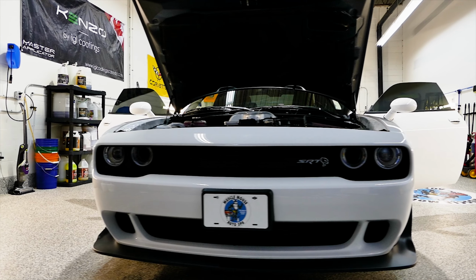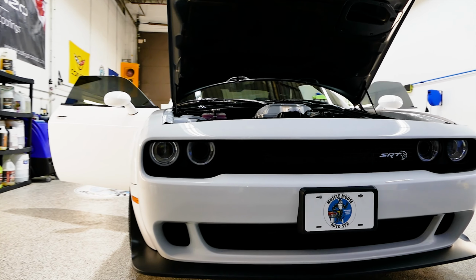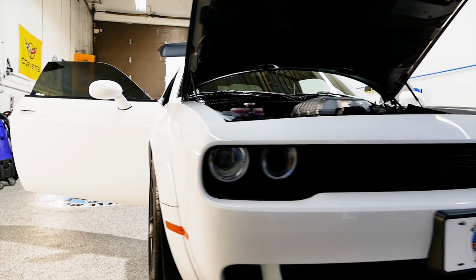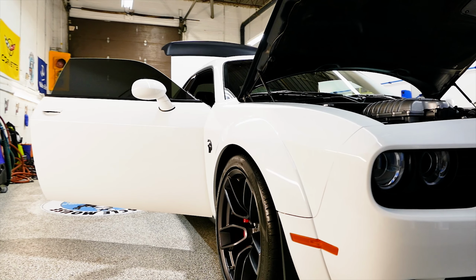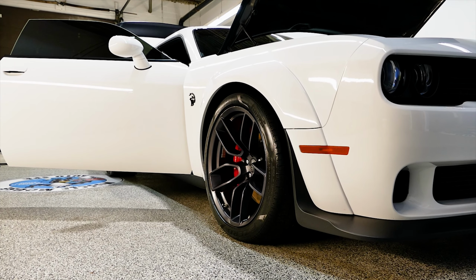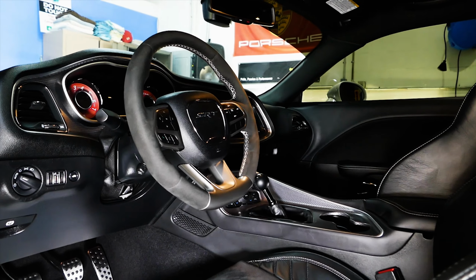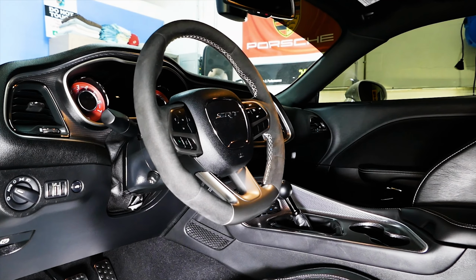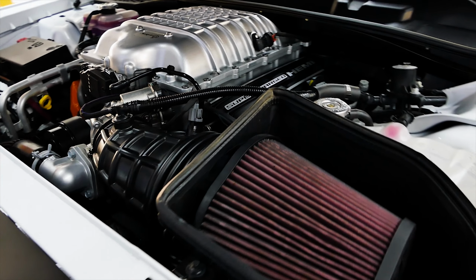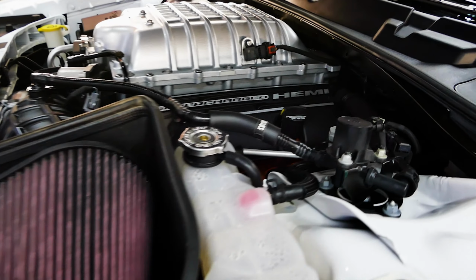All right, guys, so here we are at the Muscle Mouse Auto Spa Shop in Orillia, Ontario, and caught a beautiful 2020 Dodge Challenger Hellcat that just got ceramic coated. This baby is legitimately clean, like literally. Damn, look at this beautiful Mopar beast.